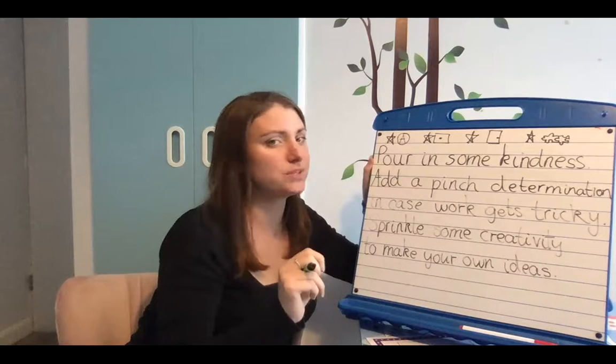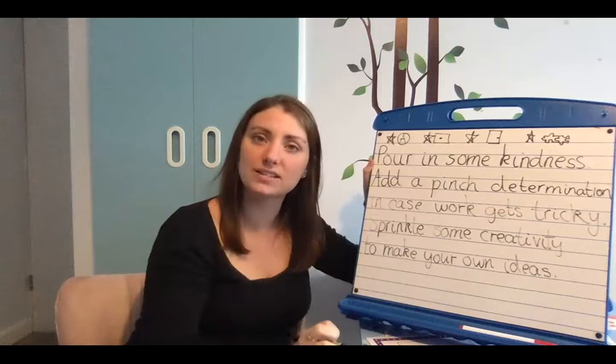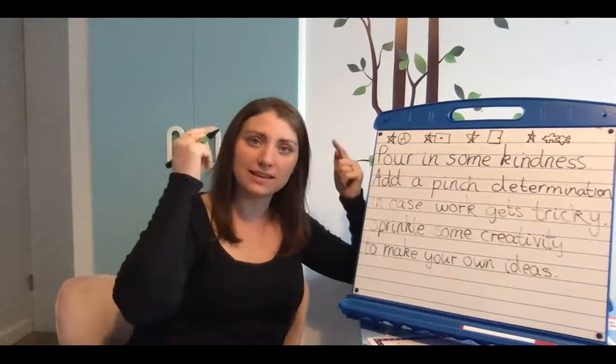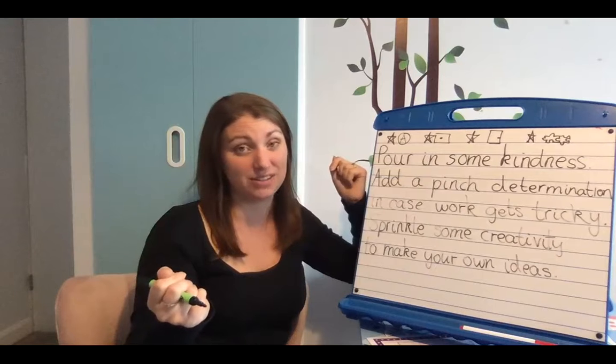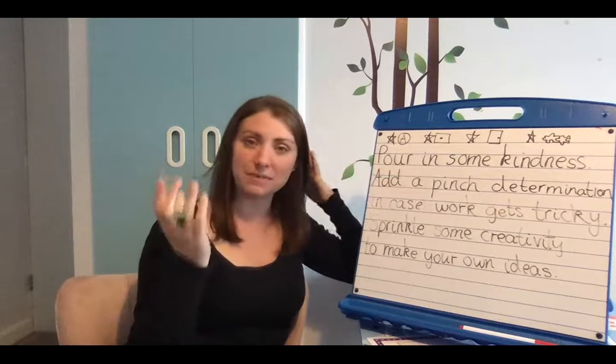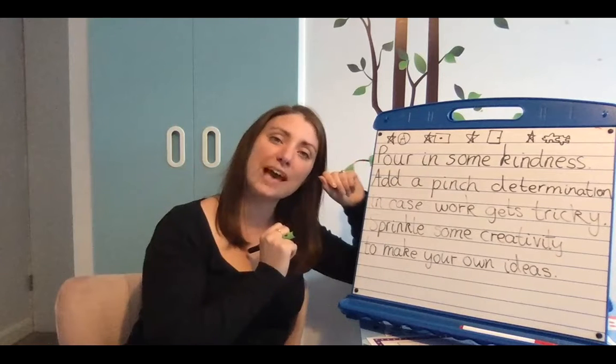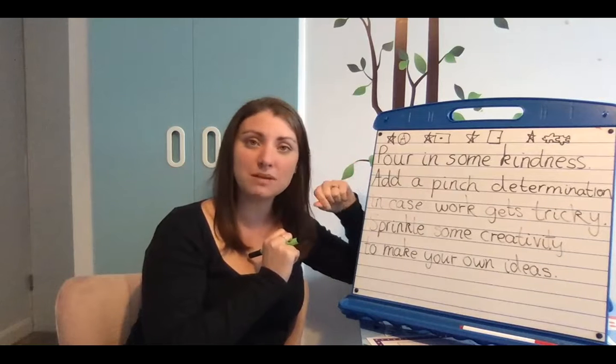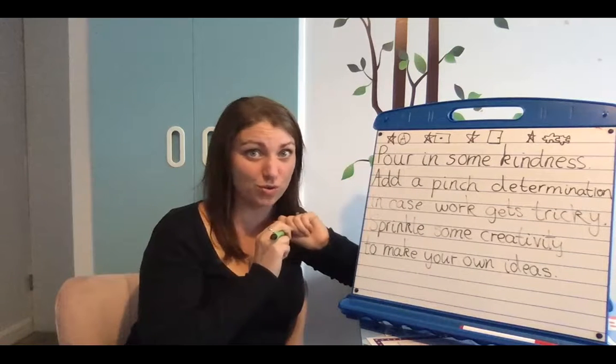Because that's important, isn't it? Sometimes we do our writing and we don't realise we've made a mistake because our brains are thinking and we start thinking about the next idea as well. It's easy to make mistakes. So let's check back through the work to make sure there are no mistakes. Once I've done mine, can you check through yours?